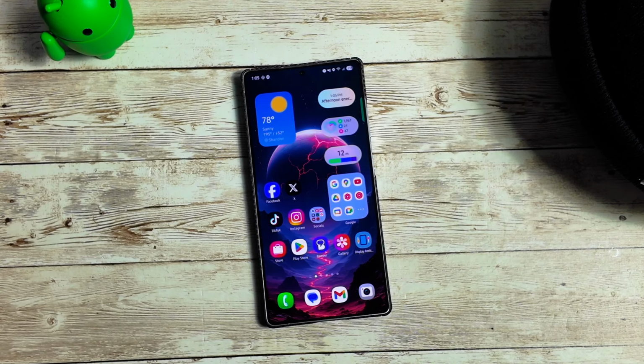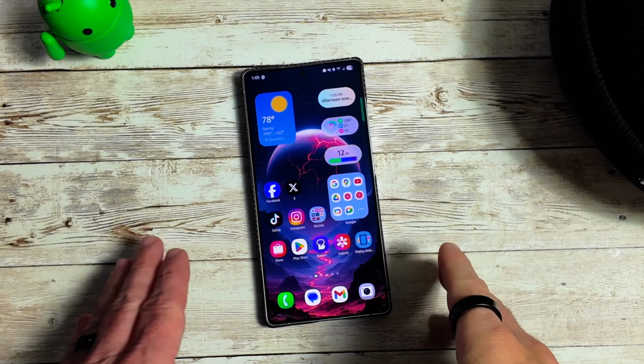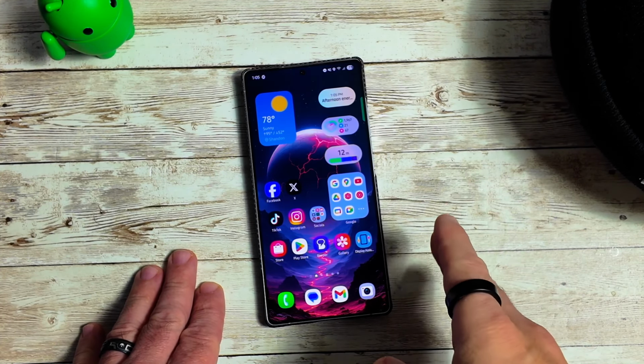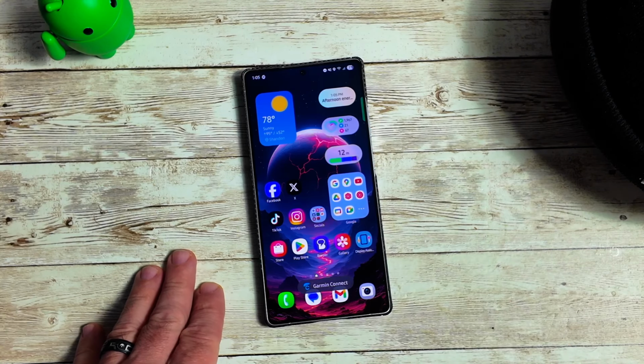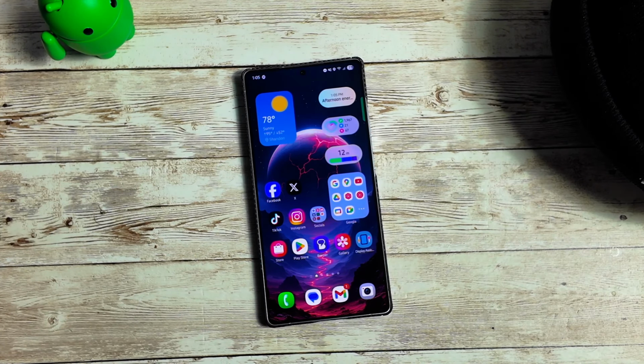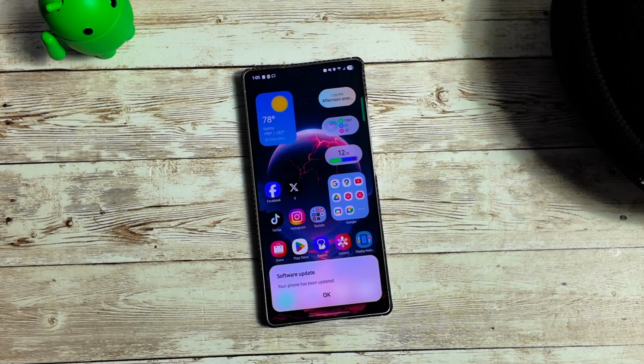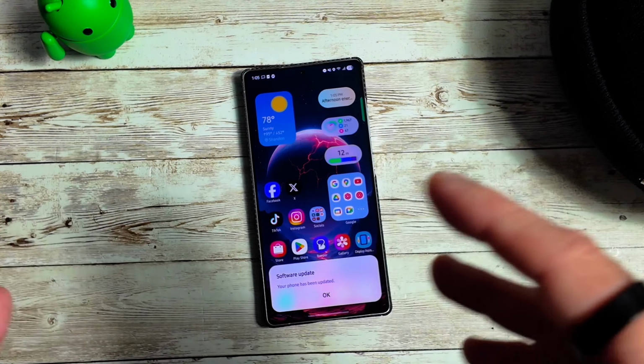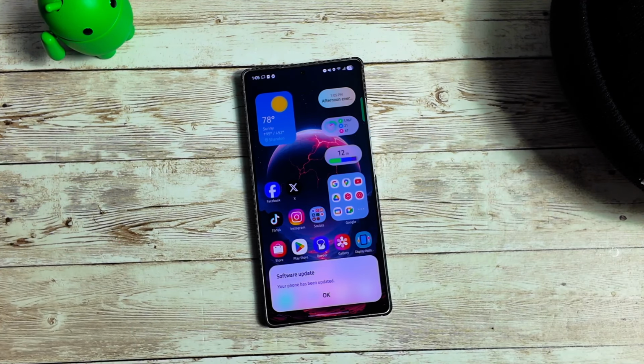While we're waiting on that, the first thing you always want to do after you do an update is go to the Galaxy Store and see if there are any updates for the Samsung applications. Most of the time when there is a new update that's pushed out, there will be updates to the apps, and you'll need to update those apps in order to take advantage of some of the fixes that have been implemented, and also to make sure that all of your apps are up to date.